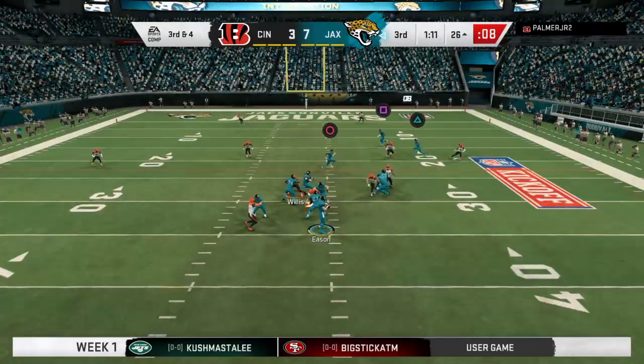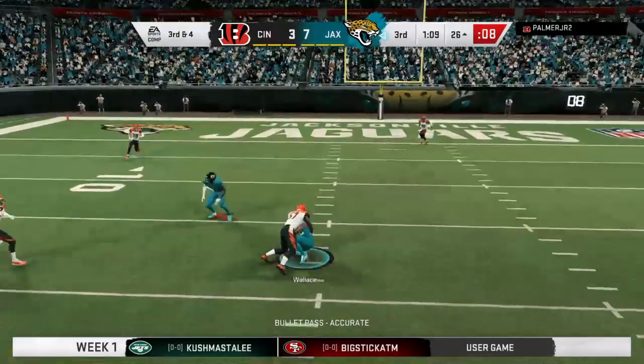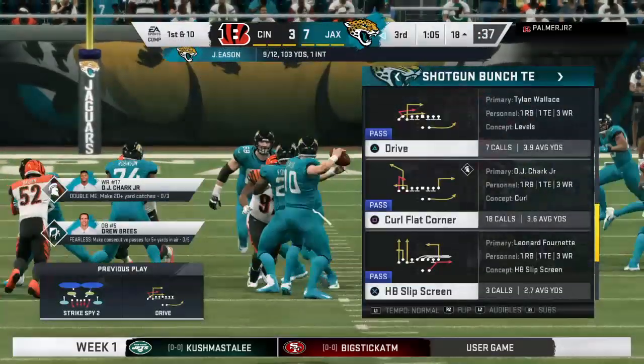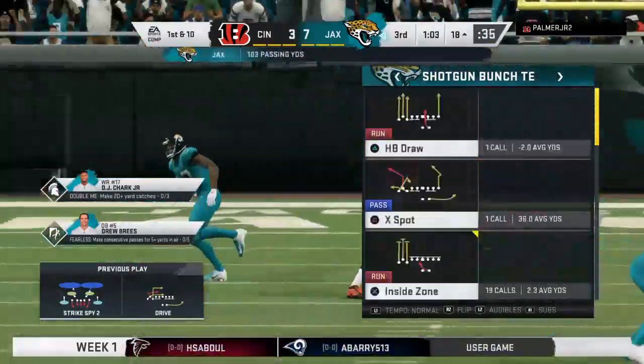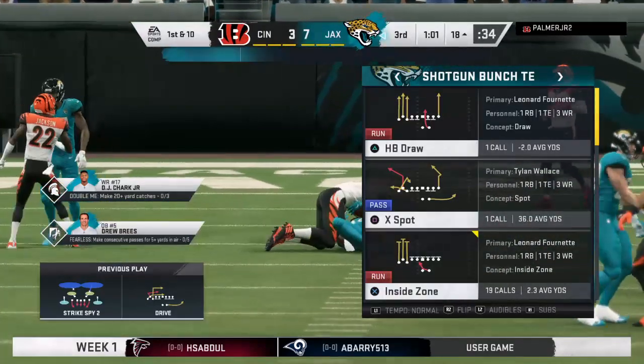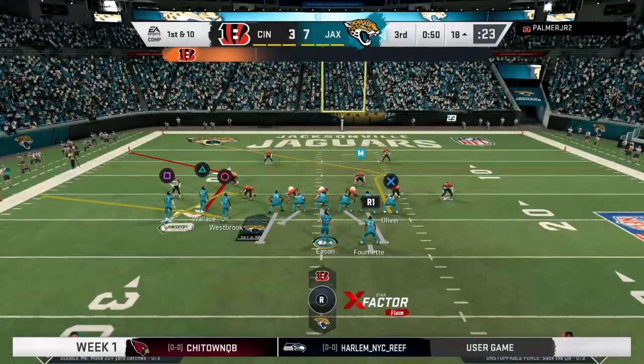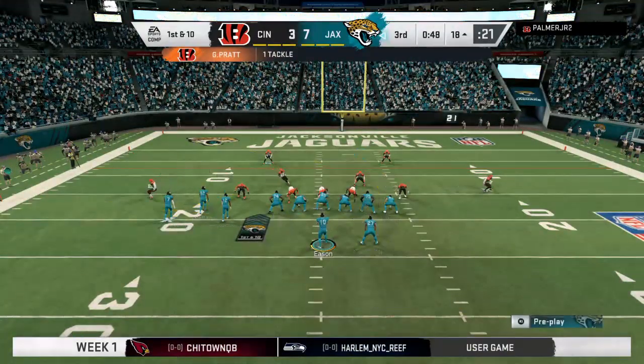Operating from the gun, Eason. He's got his man. That's Wallace. And he gets this down to the 18. Good enough for a first down. First catch of the new season for him, and he picks up the first. Under a minute to go in this 3rd quarter as they come up 1st and 10.